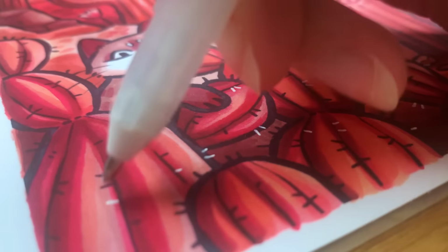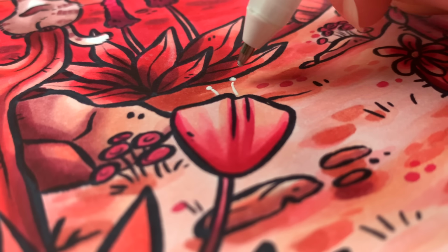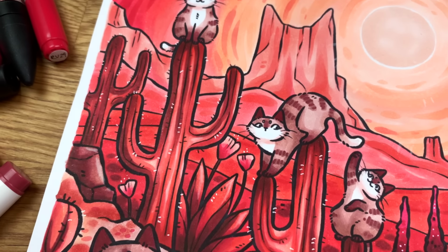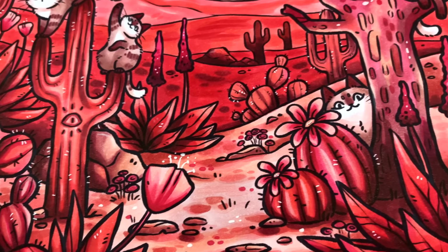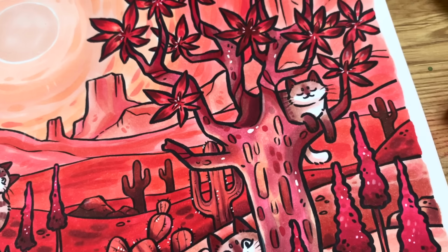Is it my favorite of the series? Well, not really, but some parts I really like, the cats, for example. I like how they are spread out in the image and that they feel very playful. I also really like how the sky turned out. To me, it is the best part of this drawing. I like how this piece stands out from the other ones.